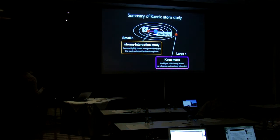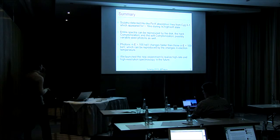This is the schematic, the kaon plus a nucleus. The nucleus is carbon or something. By measuring the X-rays from kaonic atoms, we can tell the strong interaction. We can tell by comparing the energy predicted by electromagnetism with the energy affected by the strong force. Also, when we measure the X-ray from the transition from the outer shell, we can precisely tell the kaon mass. So this is the aim of the mission.